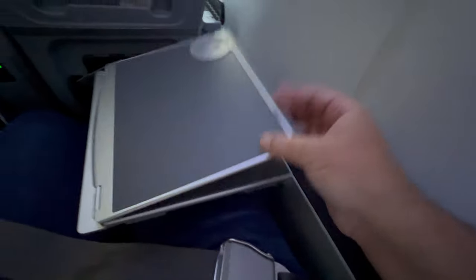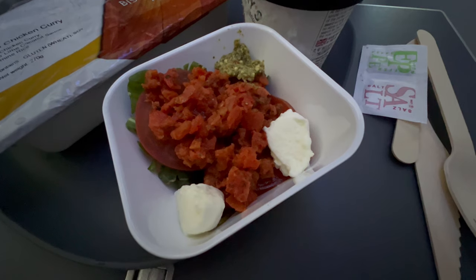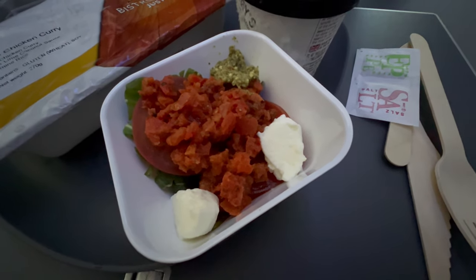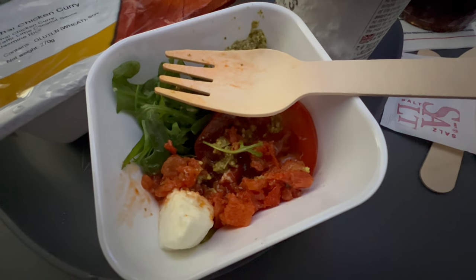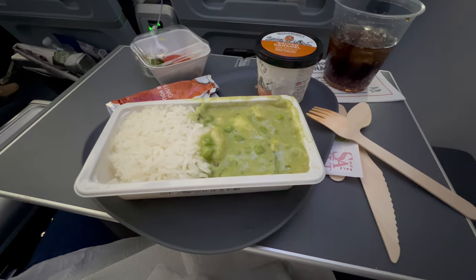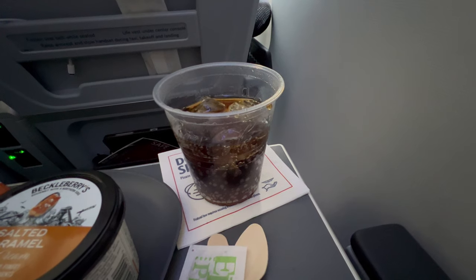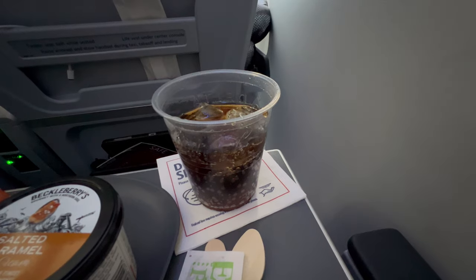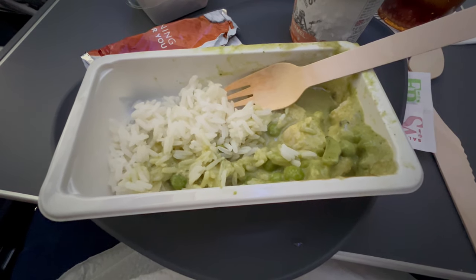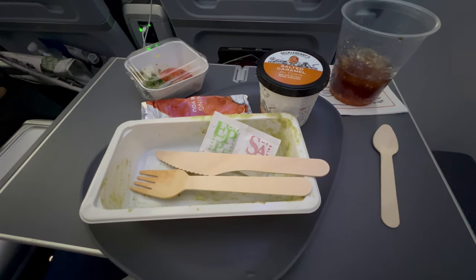Very quickly after takeoff, the meal service started. There was a choice of a chicken or vegetarian main course, with a small salad and ice cream. I opted for the Thai green curry with chicken, which tasted better than it looked. Drinks were also provided. The meal service appeared to be the same as that in economy.